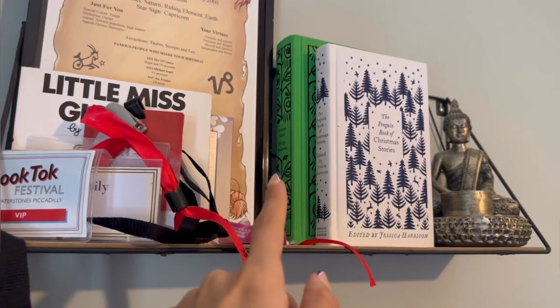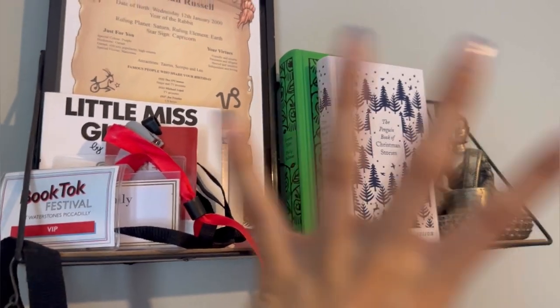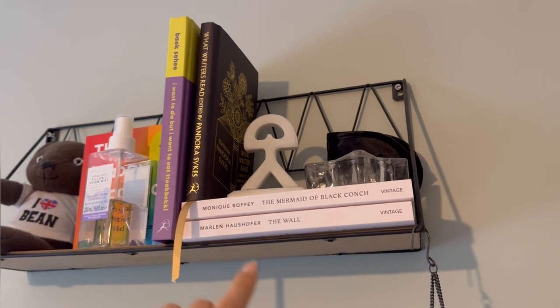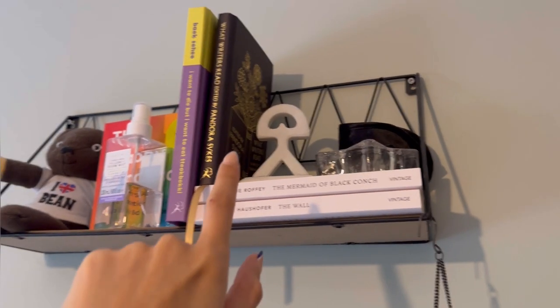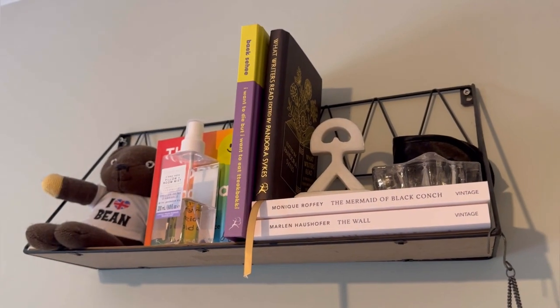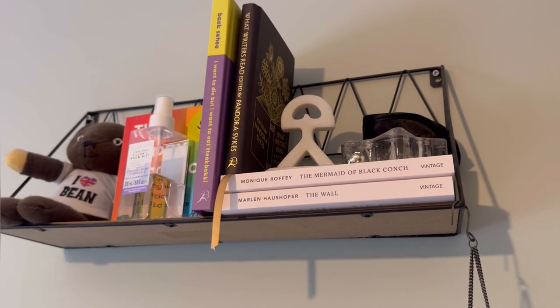And then I've got two little books up here, which is The Grim Tales and then The Penguin Book of Christmas Stories, and they just look really cute on this little shelf I've got going on. And then on the other shelf opposite this bit, I've got The Mermaid of Black Conch, The Wall, What Writers Read, and then I Want to Die but I Want to Eat Tteokbokki, which is such a mood of a book, but they're just up here and they look very cute aesthetically, just chilling there.